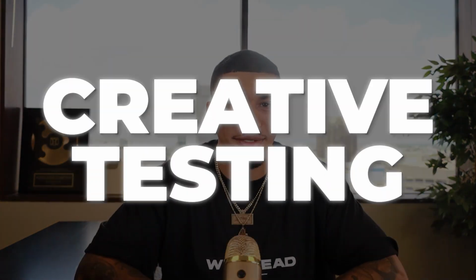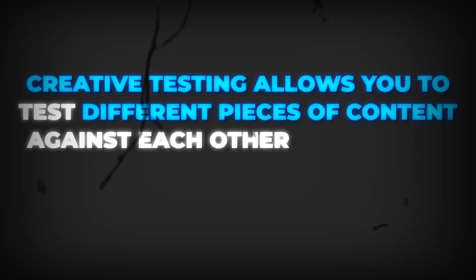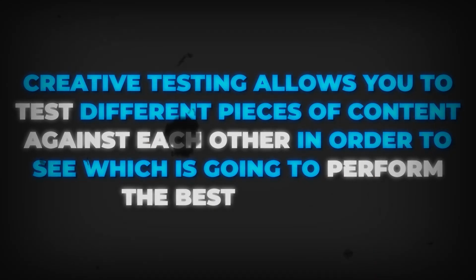Because when it comes down to it, you can bid as much as you want, but without a great creative that's putting in work for you, those bids won't matter that much. So, in order to make sure that you're winning the bid with your creatives and driving cheap and purchase-ready customers to your store, you're gonna do something called creative testing. Creative testing is what allows you to test different pieces of content against each other in order to see which one is gonna perform the best for you.